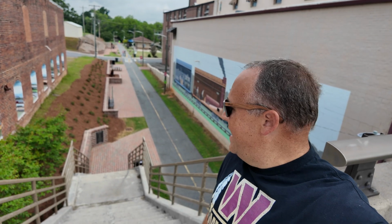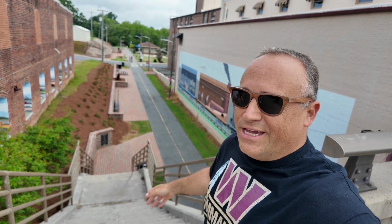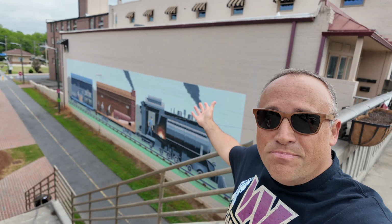All right, so I did make it up these steps. There's my workout for this morning. That'll definitely get your heart pumping, but that is the mural down below. That is awesome. That is pretty fascinating. What a nice little town this is.